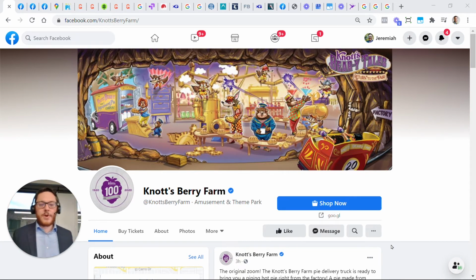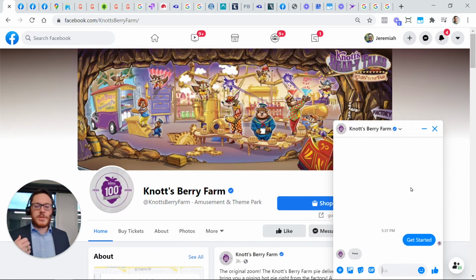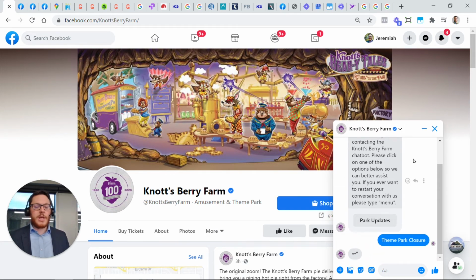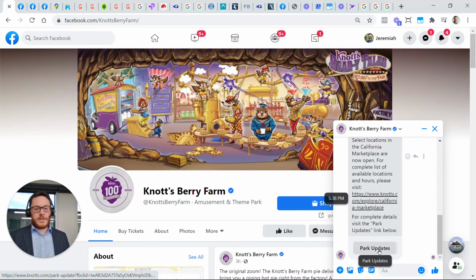I'm here at Knott's Berry Farm and I'm going to click on the message button, get started, and you can see when I do that, a little bot starts going and automatically says, hey, thanks for contacting us. And then there's options here. They kind of understand what are the most common things that people are going to be looking for: season passes, hotel reservations. But the park updates, the theme park closure, yep, that's what I'm looking for. I can click on that and get up-to-date information and a link to the website, COVID policies, information about the park.